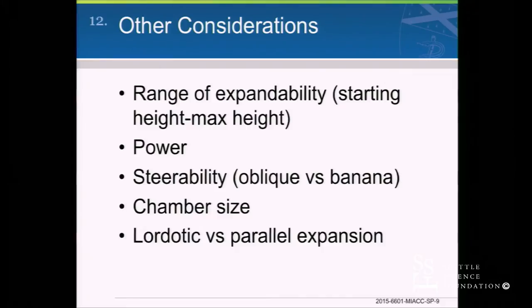Chamber size, important for some guys, not important for others. I think it's important if you've got a material that doesn't incorporate, you'd like to have some kind of incorporation around it through that cage. If you've got a material that does incorporate, I don't think you need a chamber, right? You're going to rely more on the footplate itself.